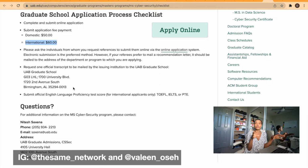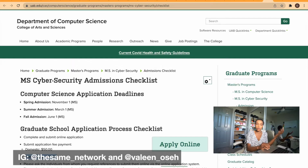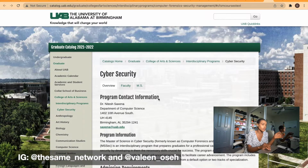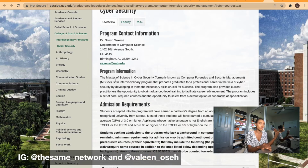We're not going to focus deeply on the application requirements and checklist. My focus is on the courses, the curriculum itself. So this is the curriculum page. This is the cybersecurity overview, faculty, and MS. If you want to check out the faculty, you can click on this tab and it should take you directly to the faculty for the program. But let's take a look at the overview and the program information.